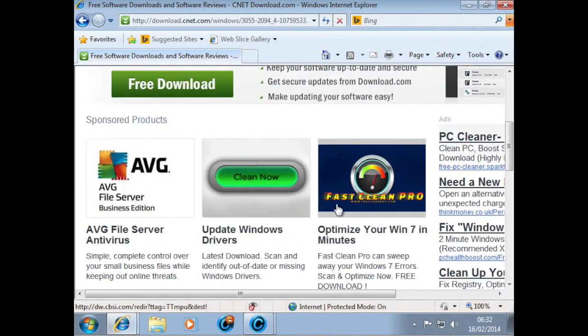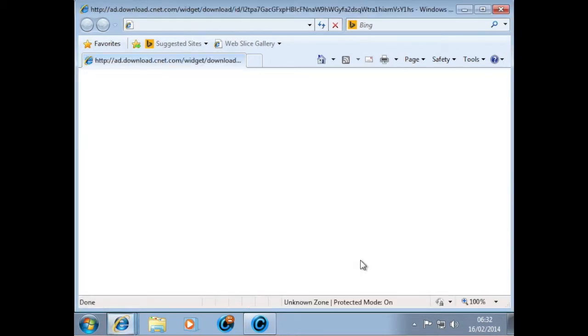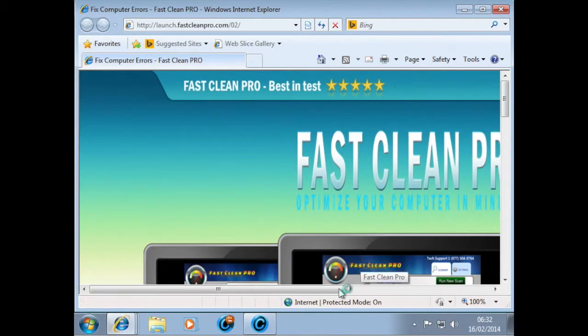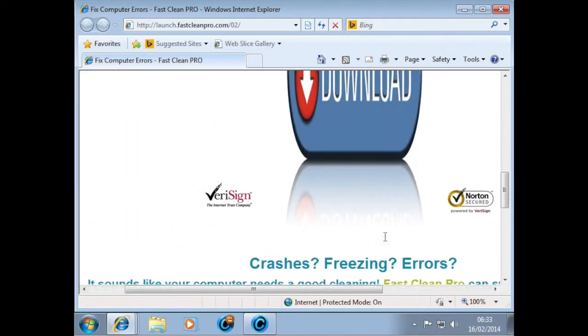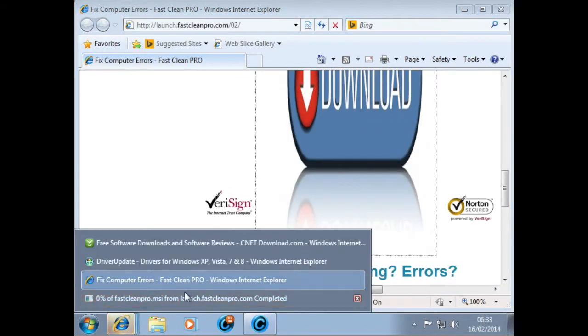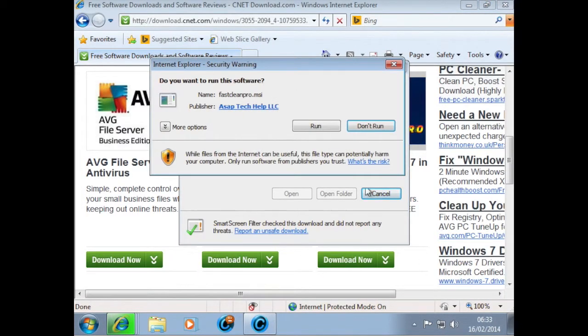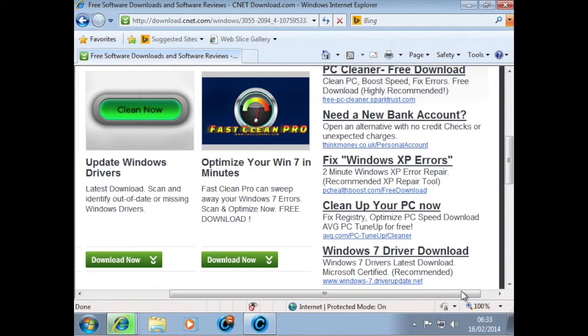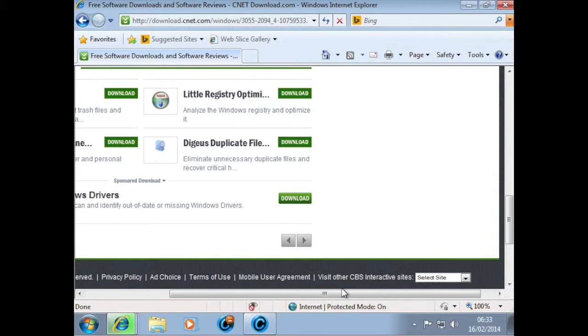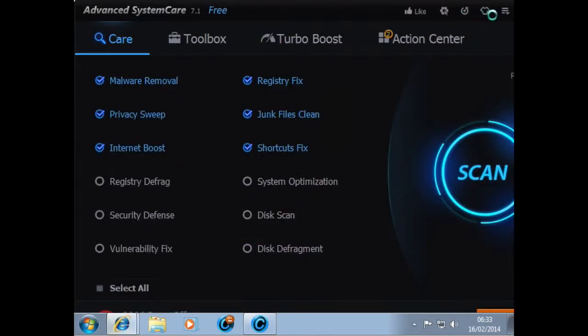Okay, so back on here. Optimize your Windows 7 in minutes. Oh, we need that. Now this probably sounds stupid, but people do this. Right, let's download that. We need that. Let's run that. Let's install that. Little registry optimizer. We'll install that after.